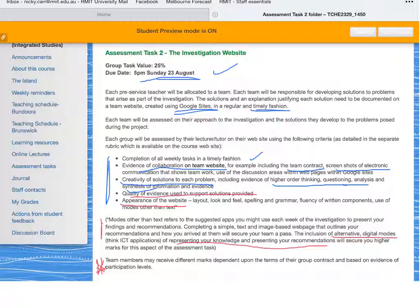So, to get around that, if the team agrees, and if there is evidence to support the case, then I'm quite happy that team members receive different marks dependent upon their level of effort and commitment to the work of the team. This is enshrined in the course guide. I am able to do it. So there's just a little heads up, a little bit of a hint, I suppose: don't ride on the coattails of your team members.